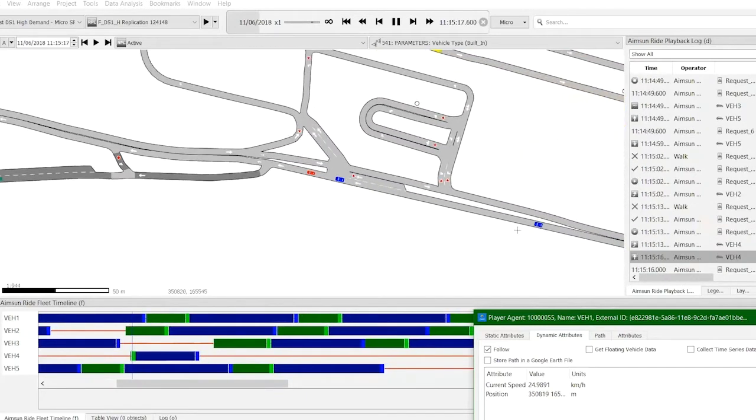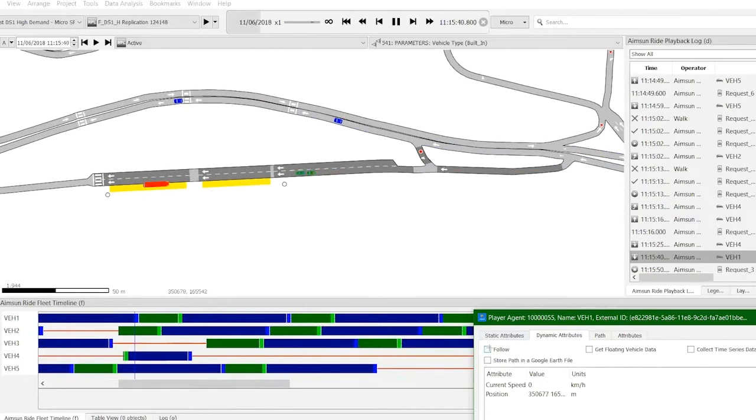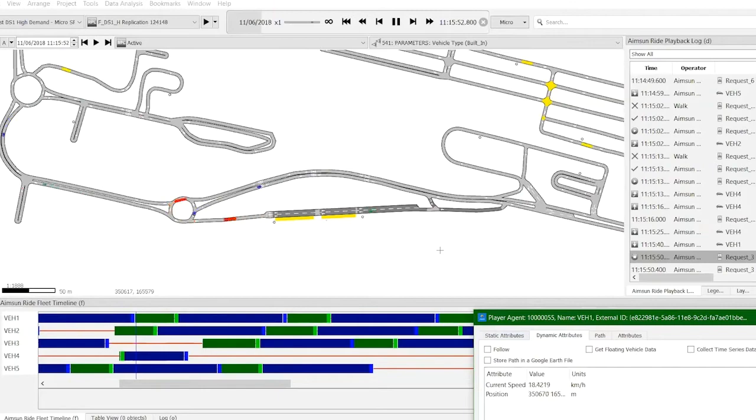Obviously, there is a lot of analysis here, and if you'd like more information, please take a look at the other presentations and posters in this section. The next question you probably want to ask is, what happens when we deploy a pod service at a larger and more complex site where there are a lot more people or where pods have many more origins, destinations, and routes?